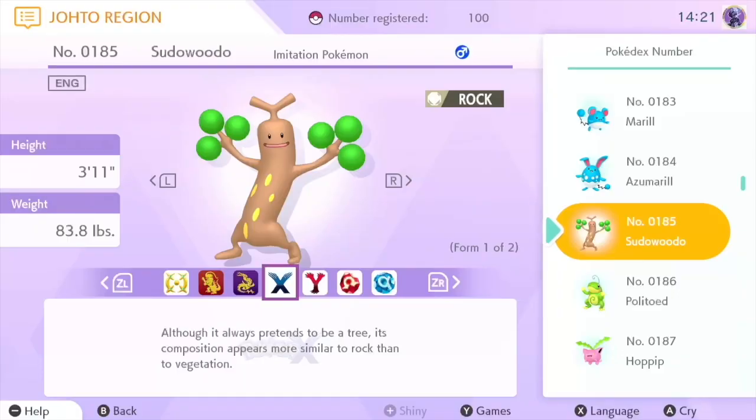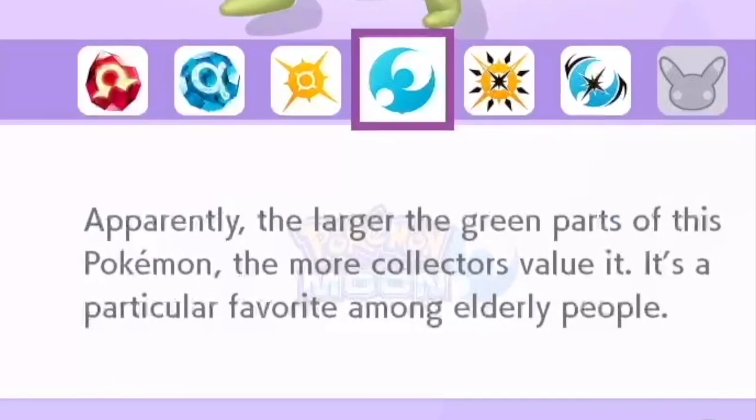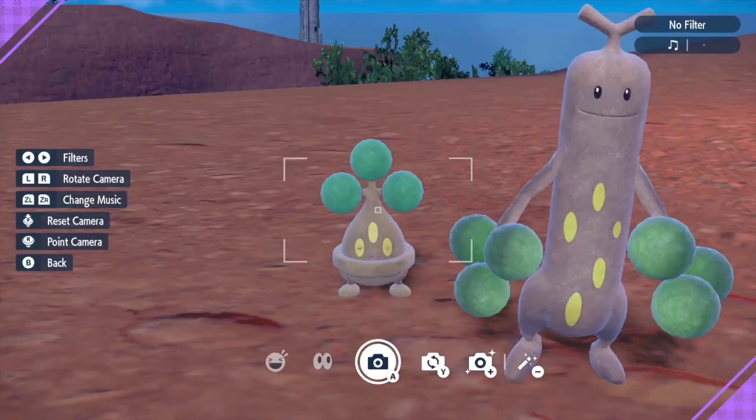Another connection to the elderly comes directly from one of its Pokedex entries in Generation 7, where it says that Sudowoodo, quote, is a particular favorite among elderly people. So much so that there's a magazine devoted to this Pokemon.